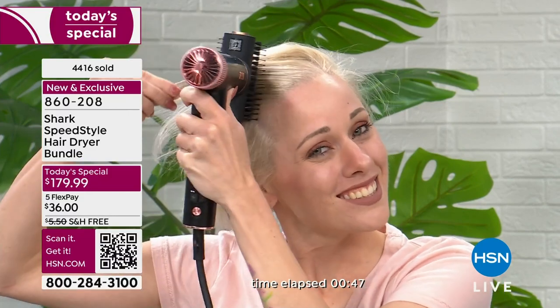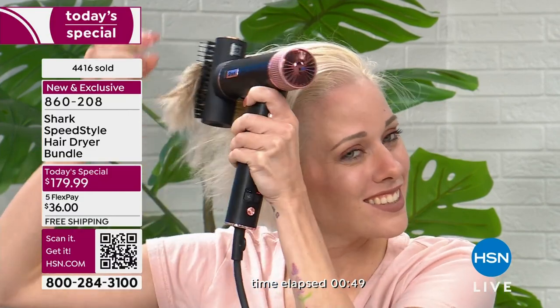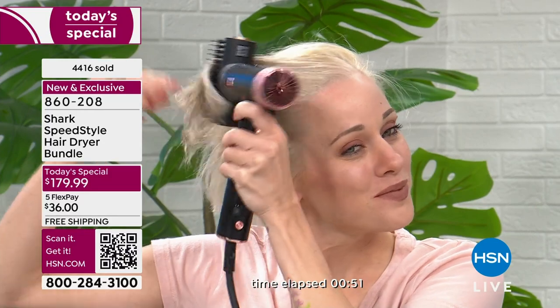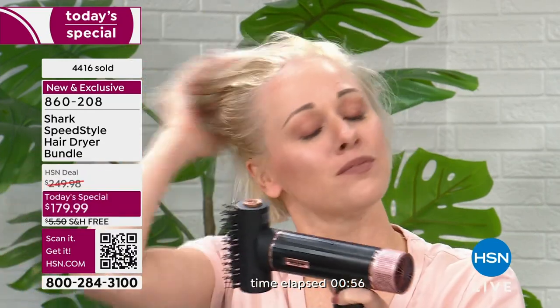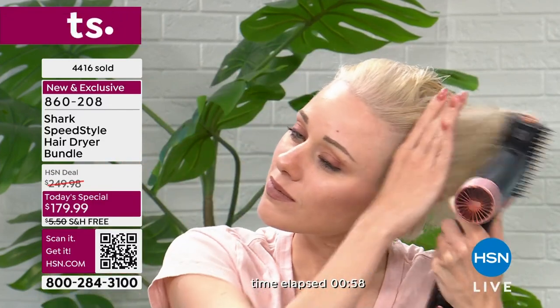Oh, we're actually timing Amanda. So you can see she's been going at it now for 45, 48 seconds. Normally, short hair seems like it would be a little bit faster, but it depends on the type of hair it is. We're going to see how long it takes with the Shark SpeedStyle. And you're going to see the volume.